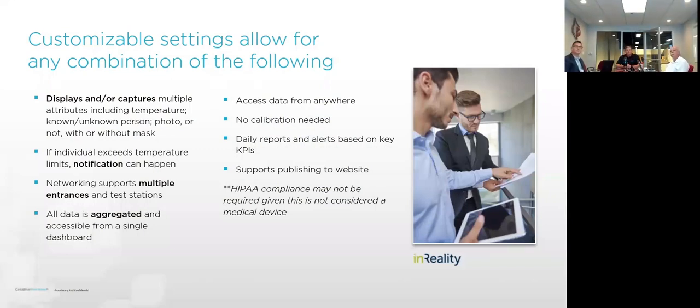There are customizable settings on the device that allows you as an employer to capture any combination of a number of events. You can capture that somebody came through and had their temperature taken. And did they pass or fail? You can actually capture the actual temperature. You can capture the fact that they had a mask or not, whether they were a known or unknown person. So you capture a number of those things.